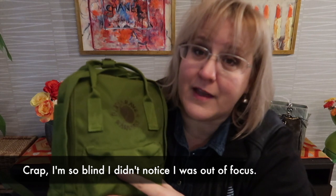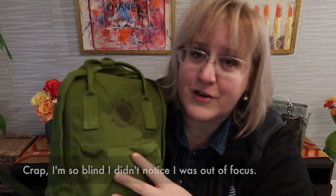So this little cutie comes in three or four versions and multiple colors and a few sizes. It has a medium, large, and this is the tiny bag, which was originally for the kids. I think that brand was developed in 1978, so it's been around for a while. And this, of course, is the mini version in the RE-Kånken style in the color leaf green, I believe.